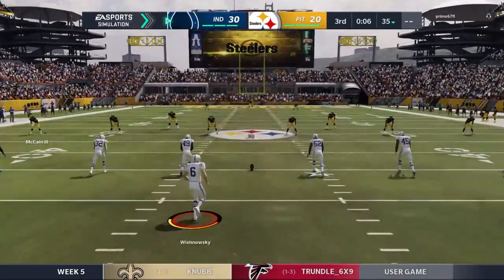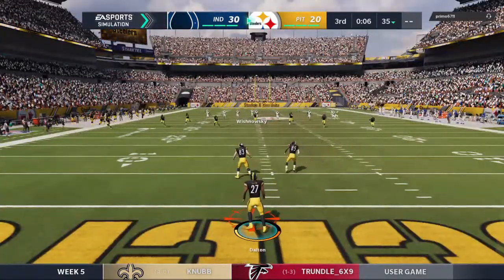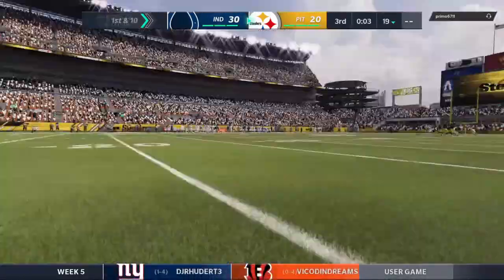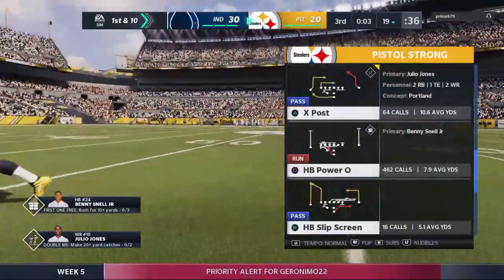Here is Wishnowski to boot it away following the touchdown. That'll be taken about a yard deep. And only able to get this to the 19, so probably should have opted for the touchback. At their own 19-yard line.